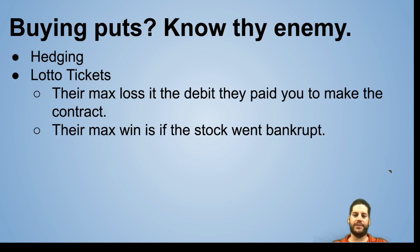Other people might be using it as like a lottery ticket kind of thing. Their max loss is the debit they paid you to make up the contract. And their max win is if the stock goes bankrupt, goes down to 0, because that contract price is going to increase. So it's unlimited profit potential and limited risk. So that's the opposite side of them buying.